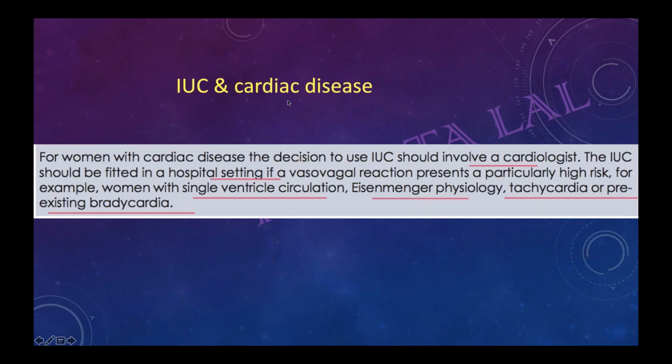Then this IUD and cardiac disease. You will get this as a question. If the patient has cardiac disease and she wants to go for IUCD, insertion will be done in a hospital setting. Why? Because we have just read that because of dilatation, sometimes a vasovagal reaction can happen. If you do it outside, in patients who have single ventricle circulation, Eisenmenger syndrome, pre-existing tachycardia or bradycardia, and something goes wrong and a vasovagal reaction happens, you will not be able to handle it in the clinic. So for all these cardiac patients, in the presence of a cardiologist and in a hospital setting, copper T can be inserted, should be inserted. You will get this also as a question.